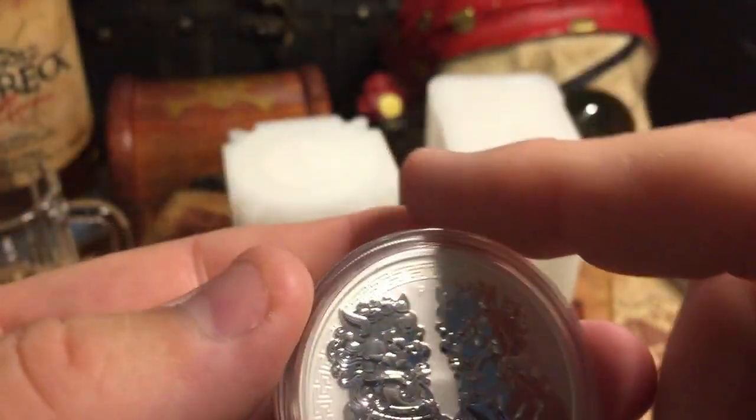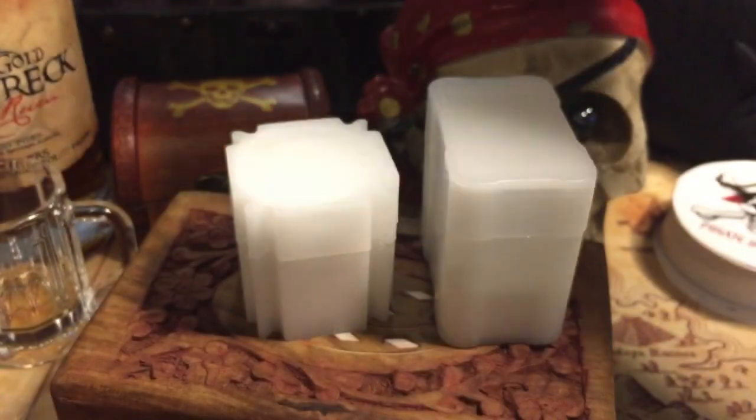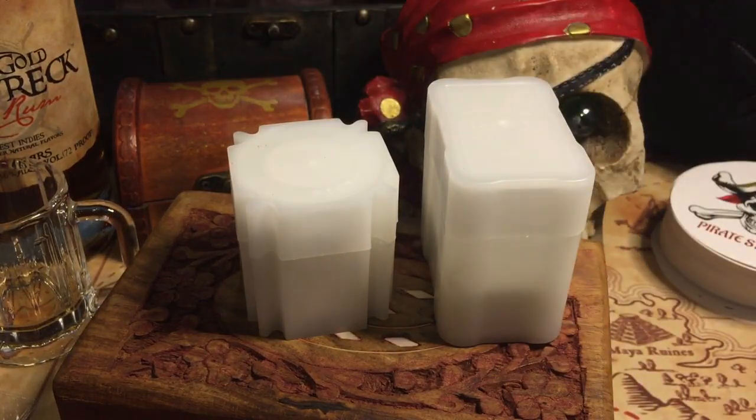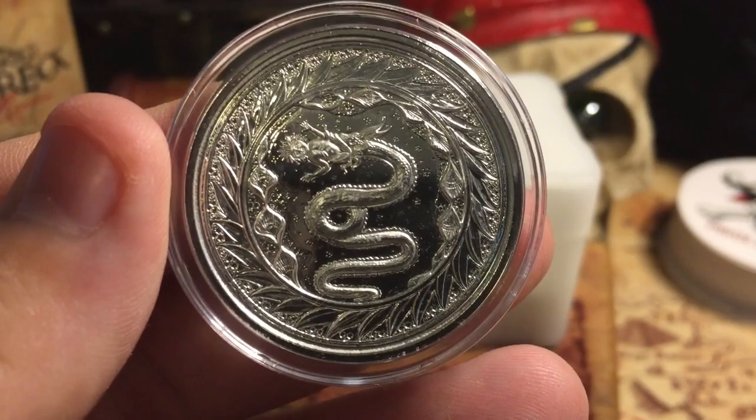In fact, these are going into the new treasure chest, straight in. Put my new stack back there. And of course this beauty, the Samoan.